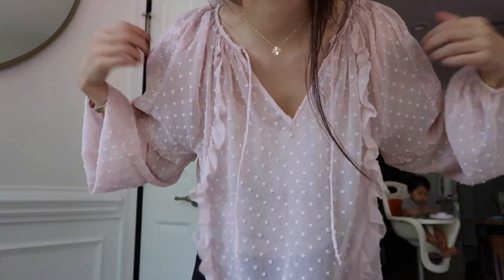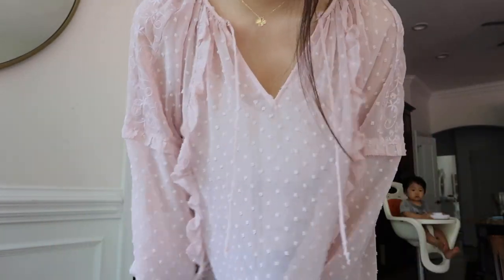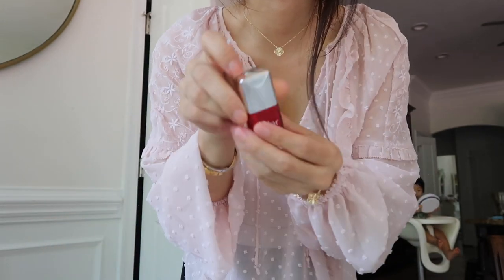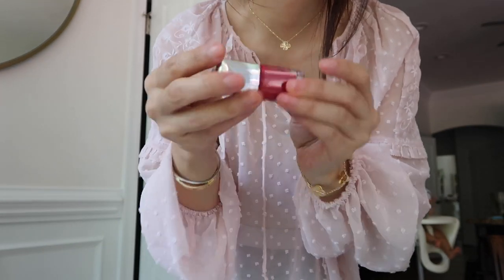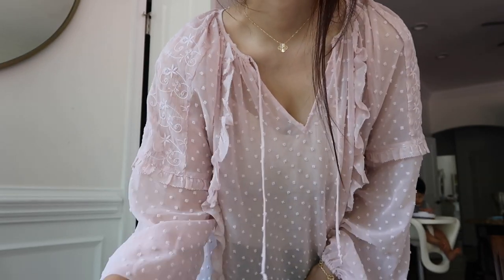And I have this pretty feminine towel for the quick call this morning. I felt a little naked here, so I'm going to put this Dior nail polish, Rouge 999, after breakfast. And I'll show you guys lunch and dinner in this video also. And this looks good. Isn't that pretty? Isn't it just so perfect? It's gonna be one of my favorites from now on, I can tell.